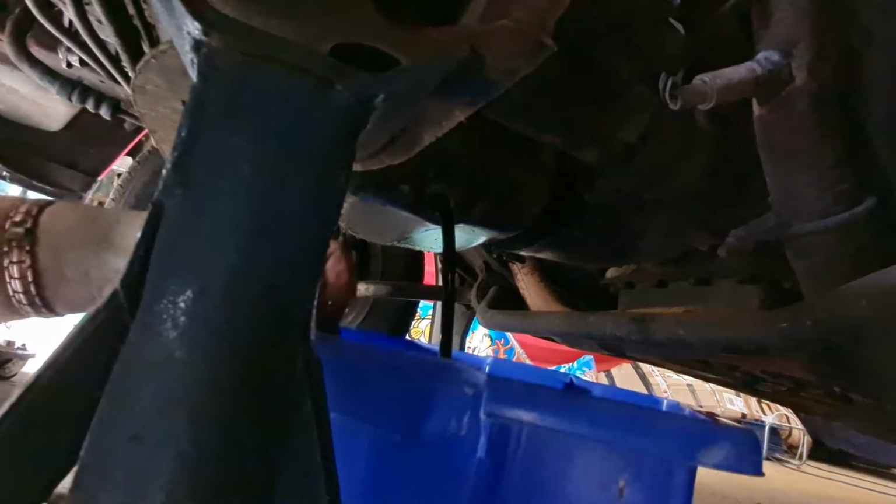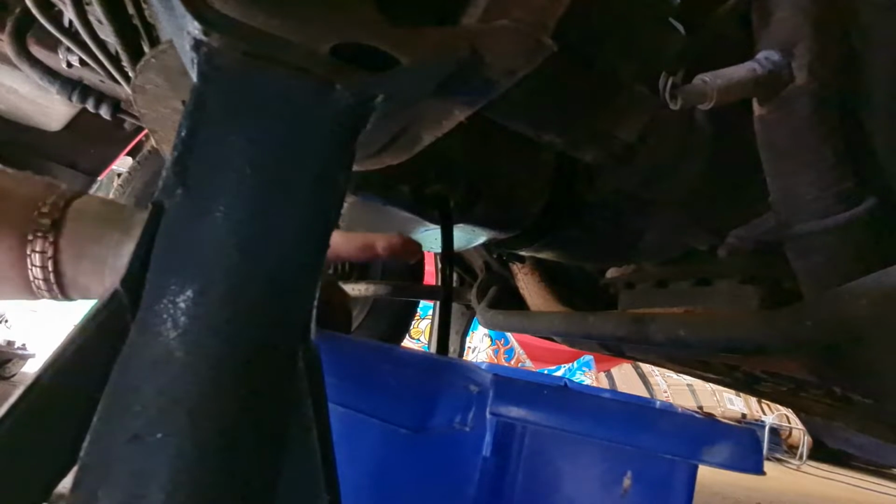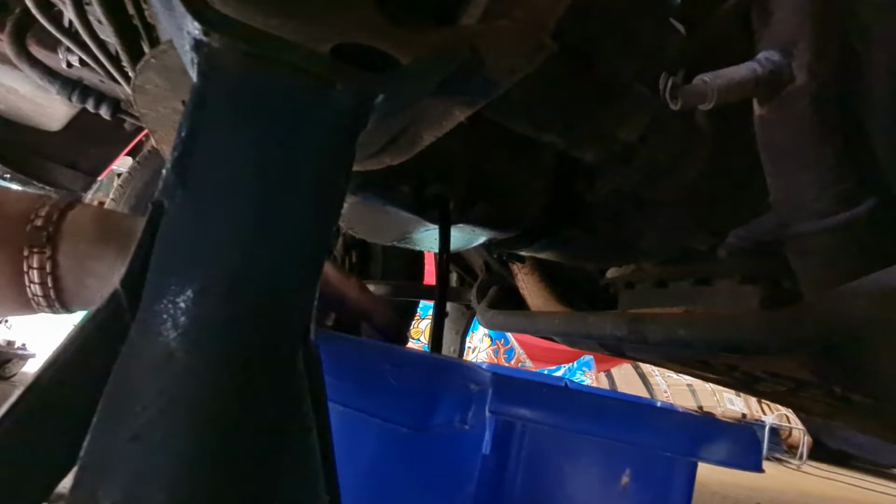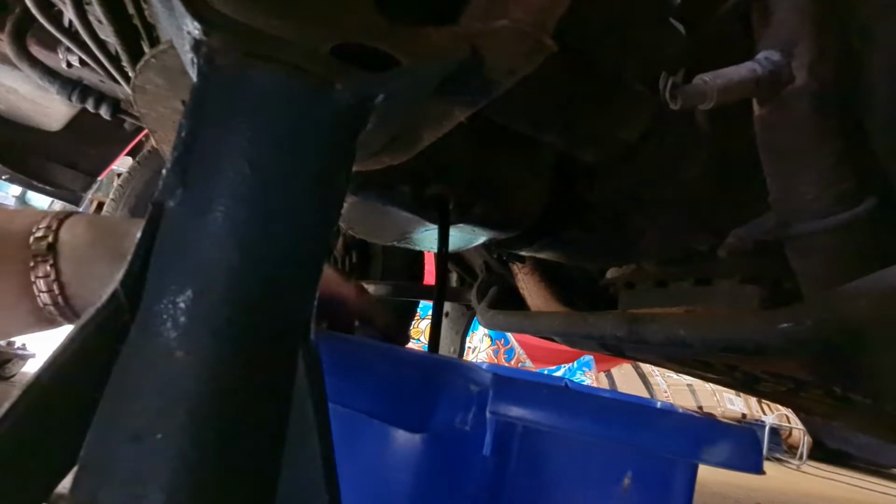Yeah, that's not too bad at all. Still pretty clean. I mean, it's not totally clean, obviously, but it's pretty clean. I'll get this drained out. I'll show you what comes out of it when I'm out from underneath the car.